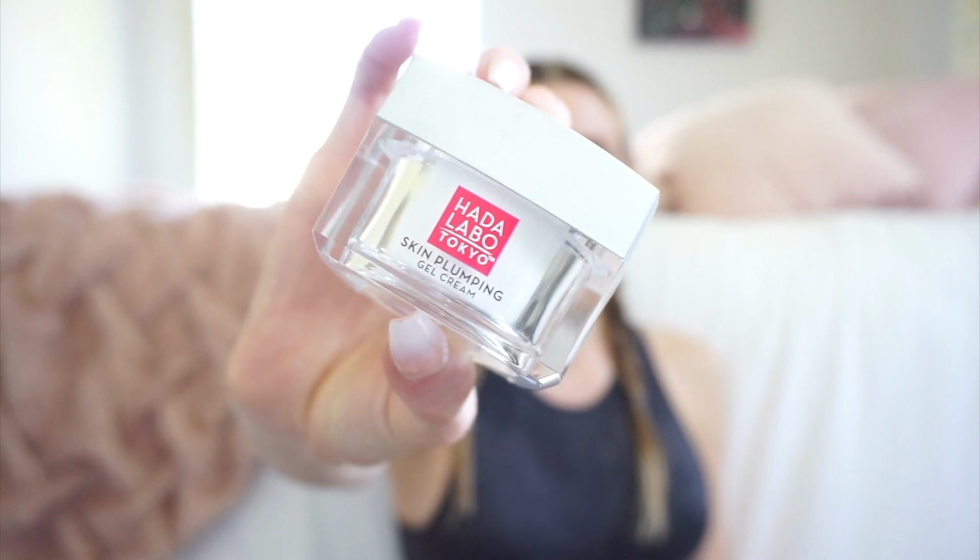Okay, this is the Hada Labo Skin Plumping Gel Cream. Is that what it's called? I was massively disappointed by this. I actually still use it, but I thought this was going to be like the Neutrogena Hydra Boost, but it got in my head, like Dr. Dre said that this was mainly a humectant and not an occlusive. I don't know why, because it does have silicone in it, but that just got in my head, and I'm like, oh my god, I can't use this by itself, so I always have to layer it with an oil or something just to make sure. But in theory, this should have been amazing, especially the name of it, Skin Plumping Gel Cream.